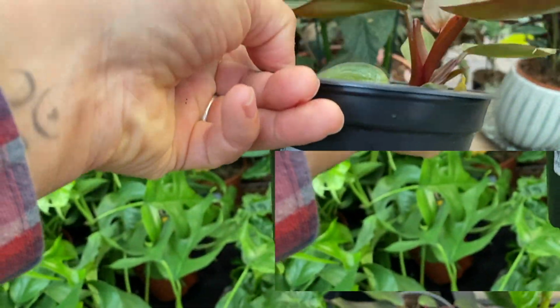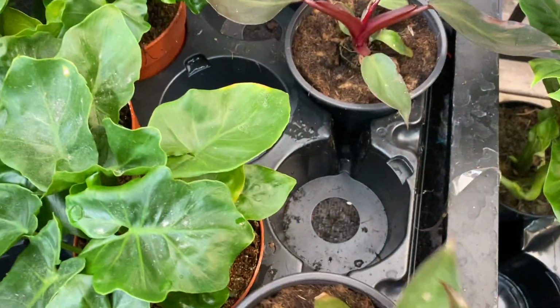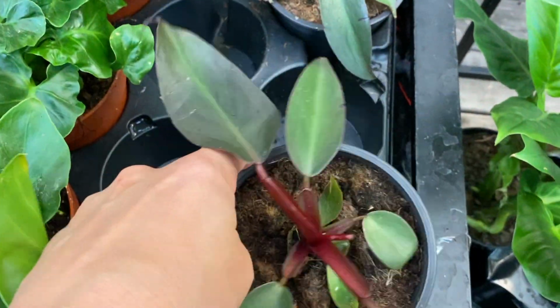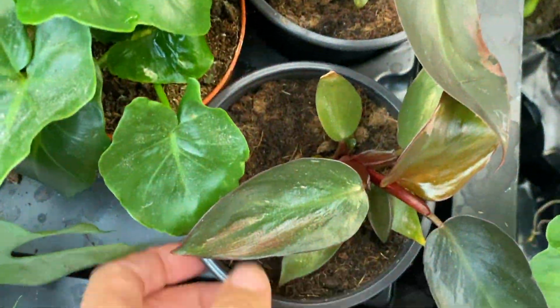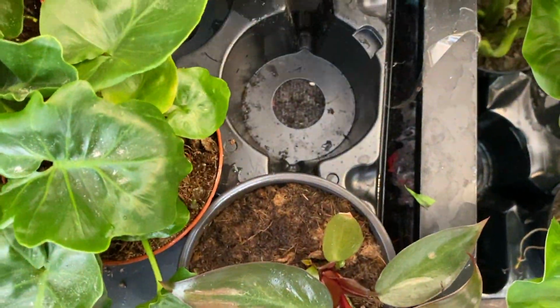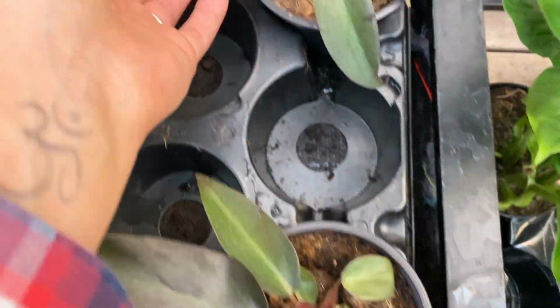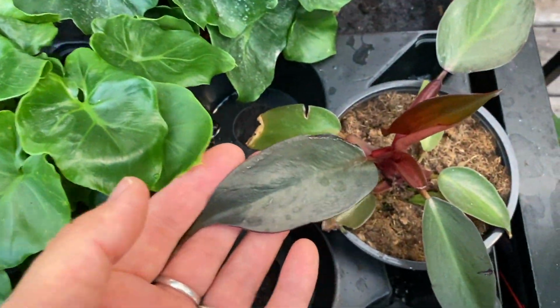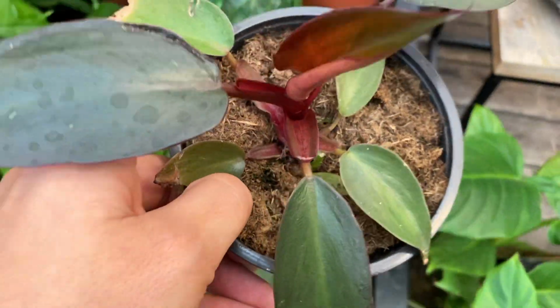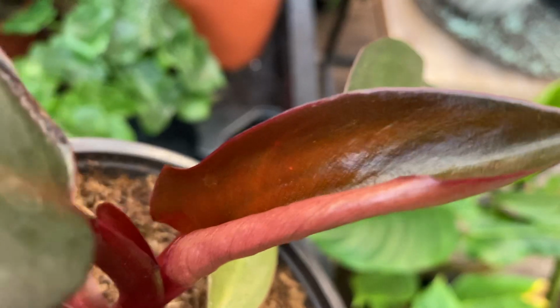What are you? What? Holy shit. But they don't have much variegation. This one does a little bit. Can I afford to buy a plant, a pink princess, in a regular plant shop? Are you kidding me right now? I've wanted one of these for ages. I just don't see much pink in them. And I don't think it will come after. What do you think? Holy shit. I'm freaking out right now.